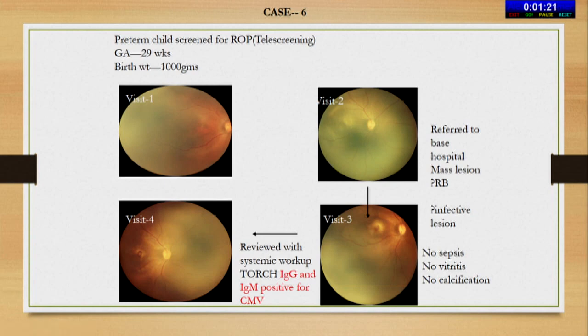There was no vitritis. There was no evidence of any sepsis also, which was ruled out by the pediatrician. There was no calcification, and when we referred to the base hospital, we saw a partly scarring lesion.